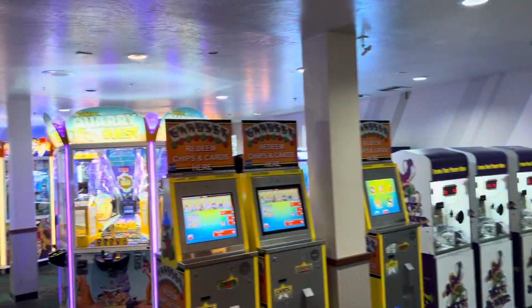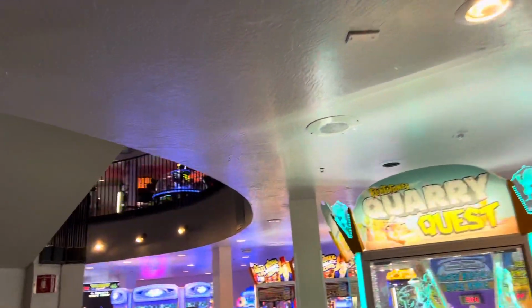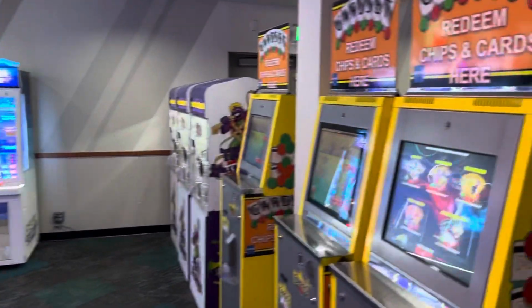Now we're going to take a look at the very large 2-floor arcade. There's more games up there. There's literally 2 floors. If you guys don't believe me, up there they have the original Chuck E. Cheese sign and more games up there. So we are going to take a look at all of them.